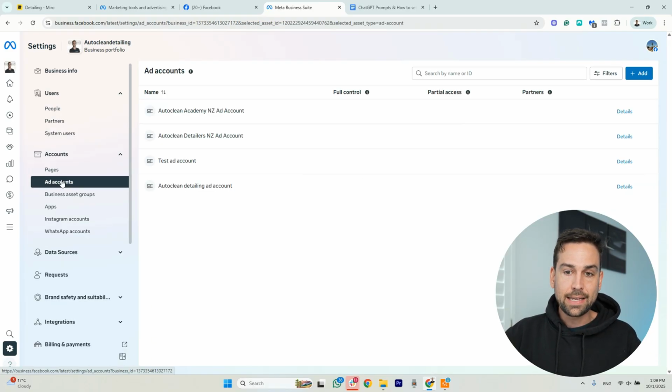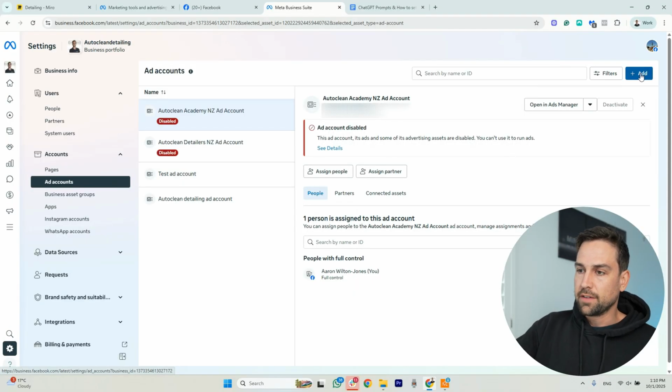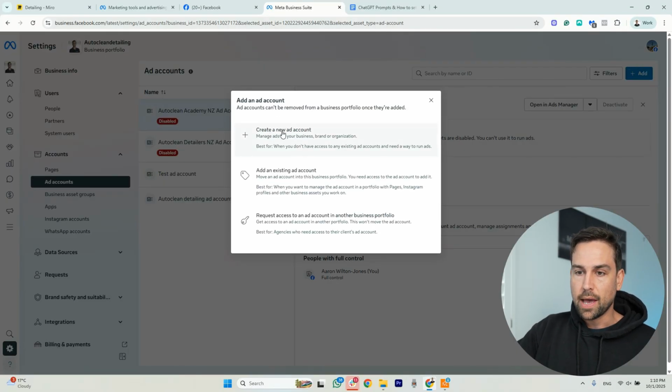You'll see the ad accounts. Now, inside of here, you may see an ad account already. If you've already got an ad account, like let's say you boosted a post on Instagram, or let's say you ran some ads in the past, you may already have an ad account set up, okay? So if you do, you can go ahead and just start editing inside that ad account. But what I recommend is just create a brand new ad account, start fresh, and we can just start from there. So if you don't see an ad account, then you'll just have to go add and create a new ad account, okay?